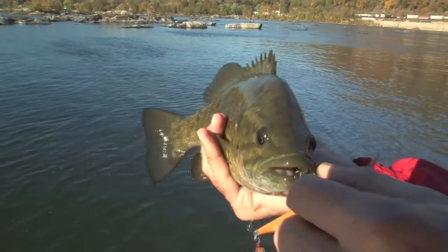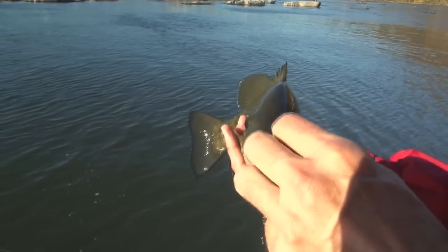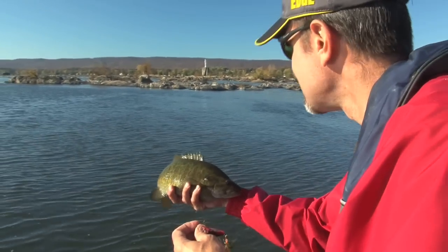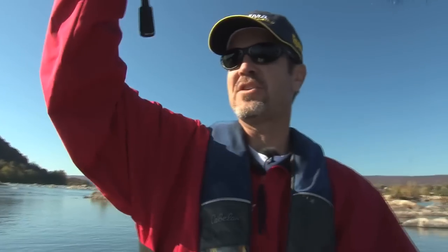That Rapala X-Rap has gotten the beat. That's how you want to land a fish when it's got a mouth full of treble hooks. Right there, just cup it nice and easy. It goes right back. Oh my gosh, this is a big fish too.